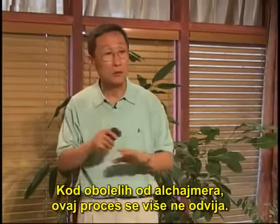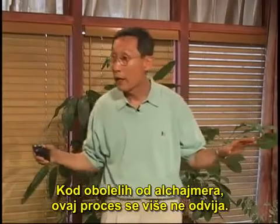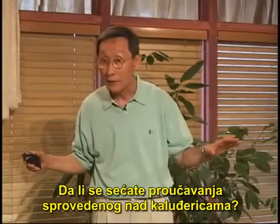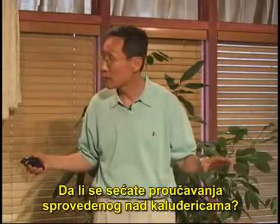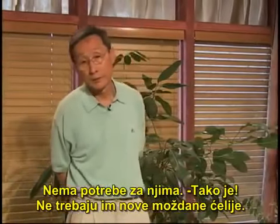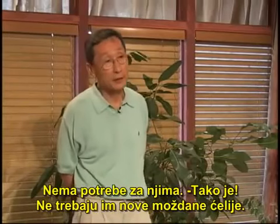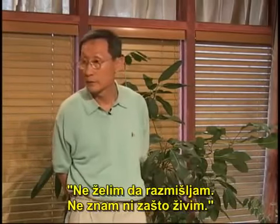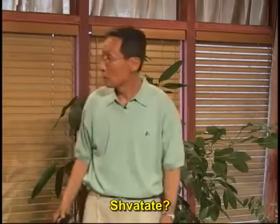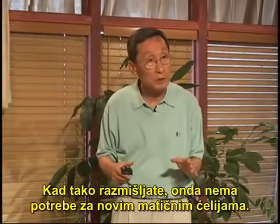In Alzheimer's disease patients, this process is closed. Why? Do you remember the nun study? Catholic nun study? Why is this process closed? That's right. There's no need for the new brain cell. Well, you know, I don't want to think about anything. Forget it. Well, I don't know why I'm living. See? Then there's no need for the new stem cell.